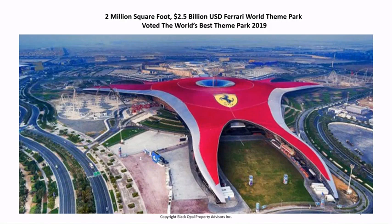It offers a range of thrilling rides and attractions for all ages, but Ferrari World is more than just an amusement park. It is a celebration of the Ferrari brand's heritage and innovation. As Simon Sinek would say, people don't buy what you do, they buy why you do it. And the why behind Ferrari World is to bring the Ferrari brand to life in an unforgettable way.